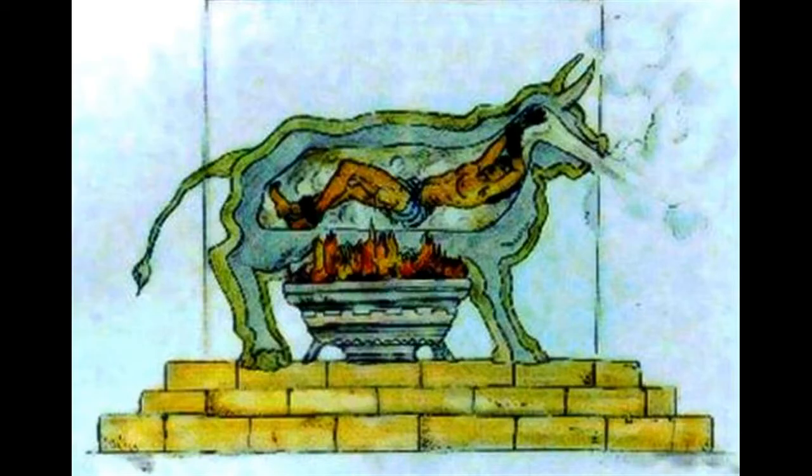Number 5. The brazen bull, also known as the Sicilian bull. It was designed in ancient Greece. A solid piece of brass was cast with a door on the side that could be opened and latched.